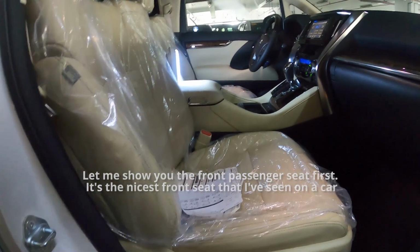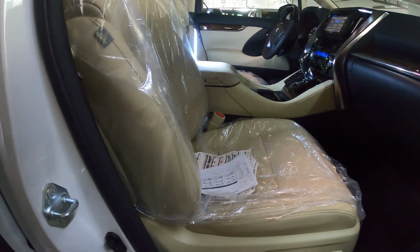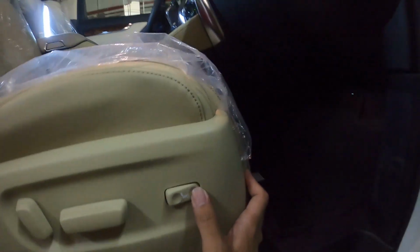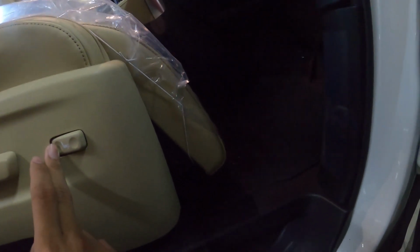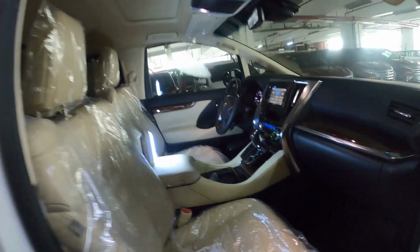Okay, so you have multiple adjustments for the front passenger seat. So you can move it forward and back. You can recline it, but you can also do this. Now that's something that you don't usually see in most cars. So let's check out the back seat.